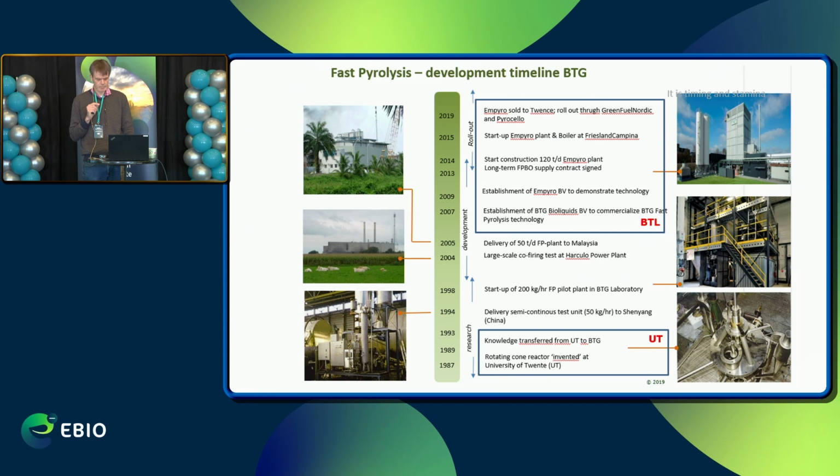What we are doing right now is we have a company called BTL, and they are commercializing the technology further. They have 3 setups, 3 commercial units available in the world: 1 in Finland, 1 in Sweden, 1 in the Netherlands. And especially the one in Sweden is running very well.